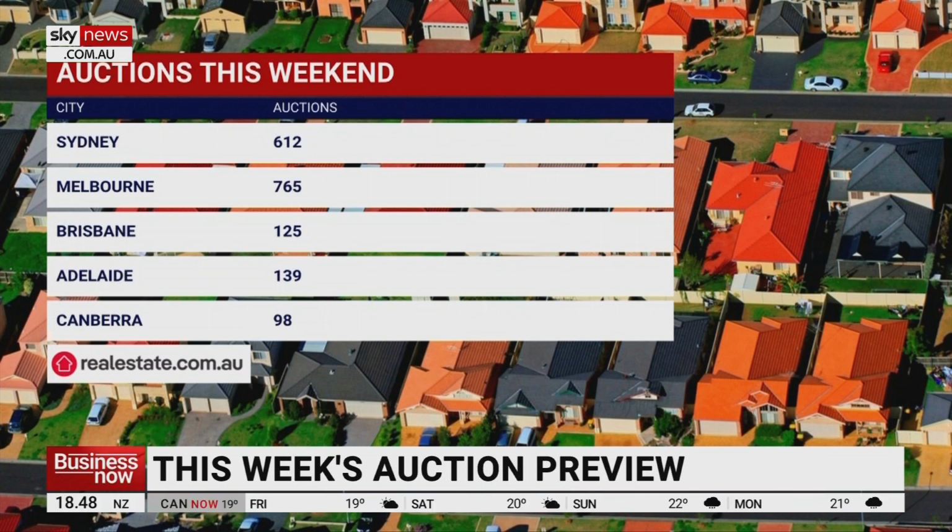Sydney will have 612 auctions, another 146 around New South Wales. In Melbourne, 765 auctions, another 53 around the state. Brisbane will have 125 auctions with the same number around that state as well. In Adelaide, 139 auctions, plus another 10 around South Australia. And finally, in Canberra, there will be 98 auctions in total.